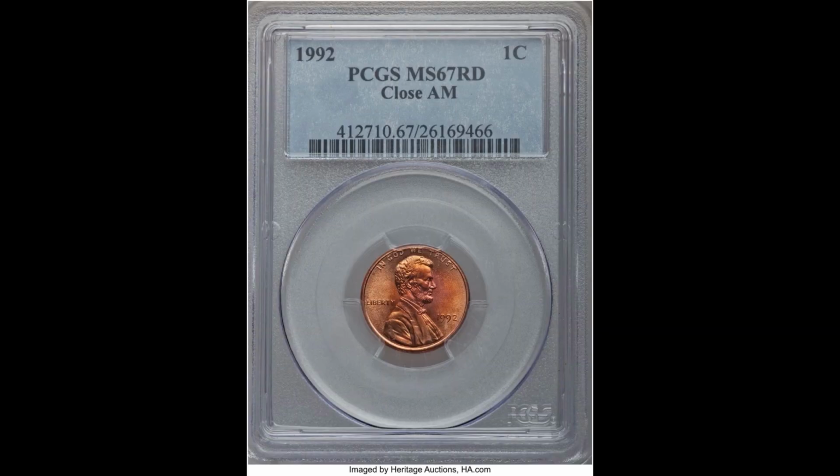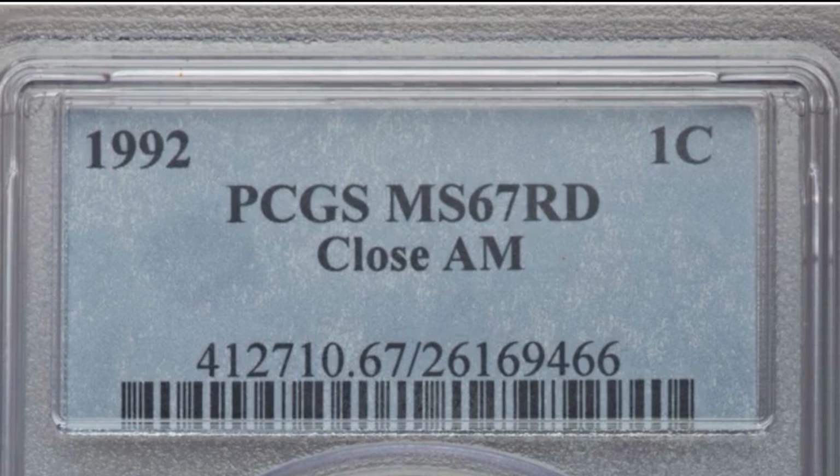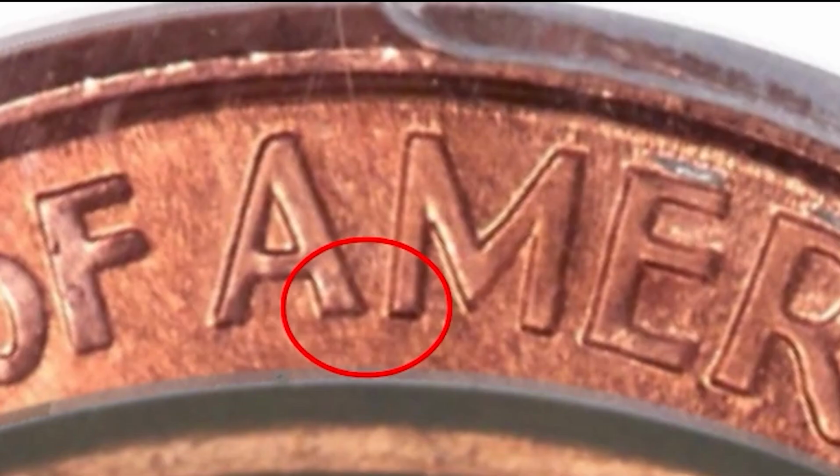Somehow, the 1993 reverse dies were used for at least some 1992 cents, and what's best of all, this rare variety is still being found in circulation. There have been about 20 of these varieties found so far from both the Philadelphia and Denver mints. Take a look at how close the A and the M are compared to the wide AM. This 1992 Lincoln cent was graded Mint State 67 red and was given the close AM designation. This penny sold for $28,850.